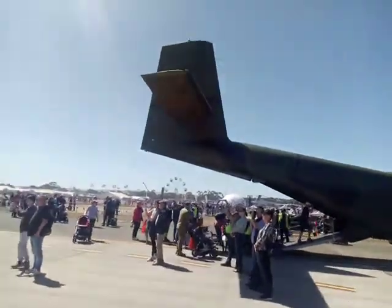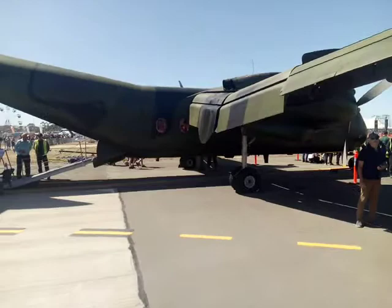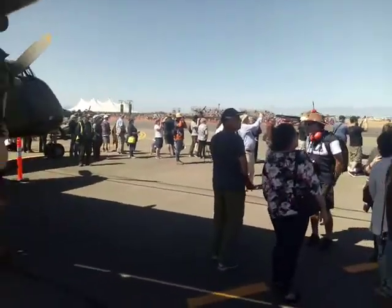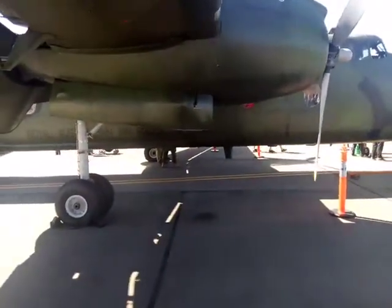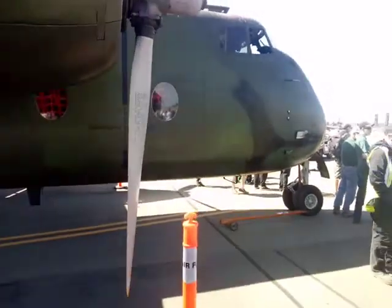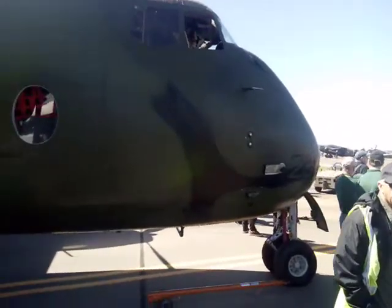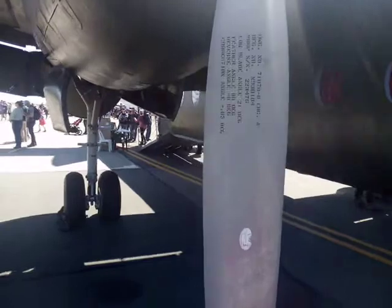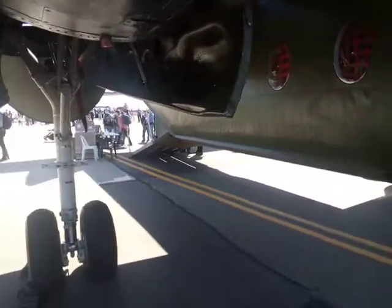This is a de Havilland Caribou. Nearly every soldier that served in Vietnam was flown from Australia to Vietnam in a Caribou. So I believe it was about 18 hours.